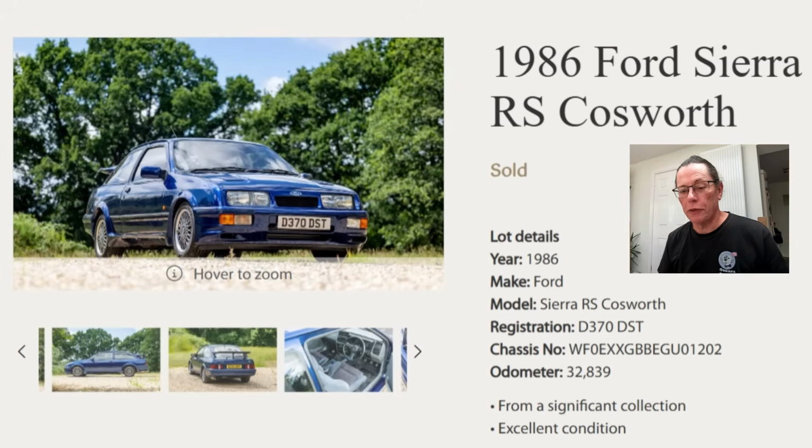Now, I think lot 257 was probably the bargain of the weekend, and as I think I've said in the thumbnail, cheapest Ford Sierra 3-door Cosworth, probably, but always there's a catch. This one presented really nicely. It's showing 32,000 miles, which they believe is genuine.